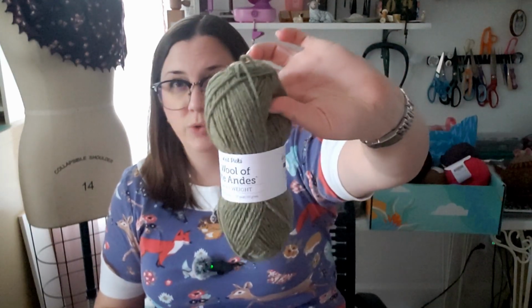And so when I saw that they had sport weight Wool of the Andes in this nice blue color, I knew that this would make the great base for that. And then I just grabbed this color, which is Baltic Heather, as some of the blue contrasts on that, and then Pampas Heather, just a greenish color.